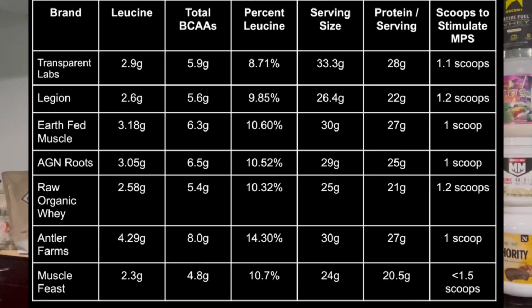If you're looking for grass-fed whey isolate with the highest leucine content to maximize your muscle growth, Antler Farms is numero uno, then Earth-Fed Muscle are hard to beat. Transparent Labs still holds its own, especially concerning the flavor options and mixability. If you were to ask for my top 3 grass-fed protein powders that are certified, Antler Farms, Asian Roots, Earth-Fed Muscle.